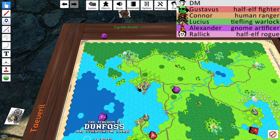Who furthered the party's goals the most? Lucius. He could get it on merits of just the infiltration mission, but like he shut down Stonkmeyer. Stonkmeyer didn't get to do anything with that because of that banishment. Okay.